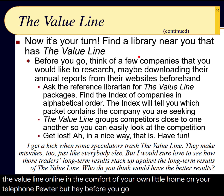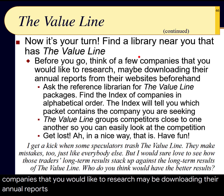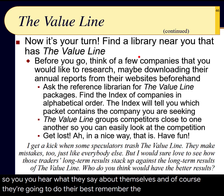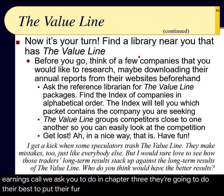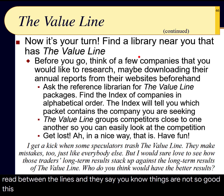Before you go, though, think of a few companies that you would like to research. Maybe download their annual reports from their websites beforehand. Okay, so you hear what they say about themselves, and of course they're going to do their best. Remember the earnings call we asked you to do in Chapter 3. They're going to put their best foot forward. And sometimes you read between the lines, and they say, things are not so good this year.